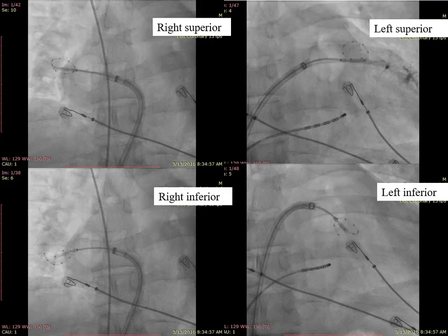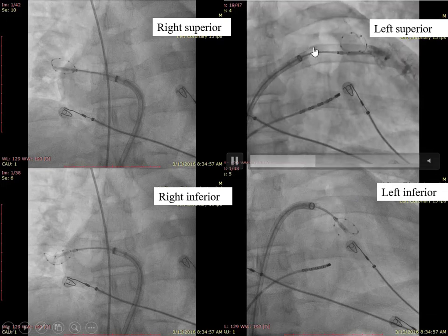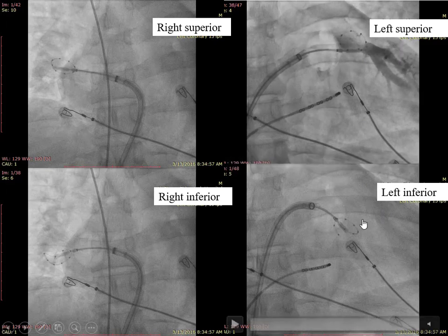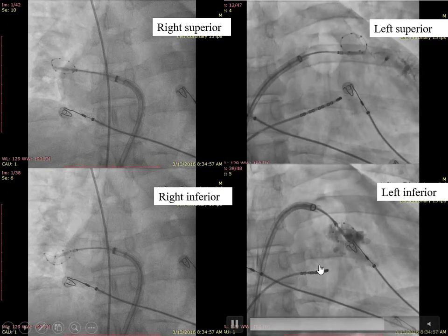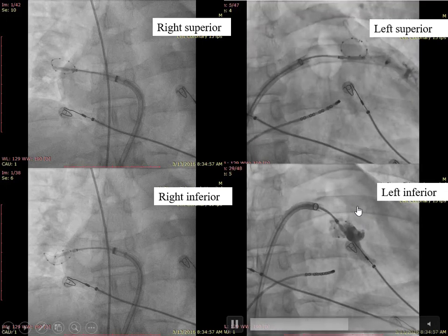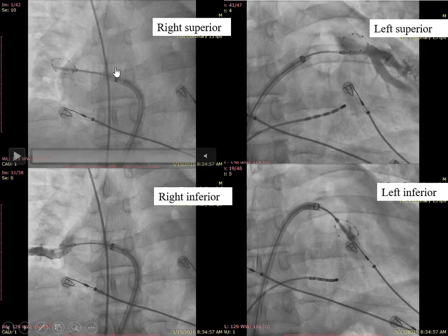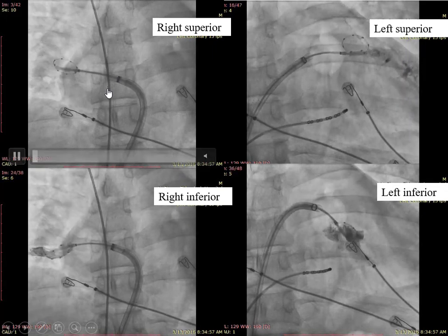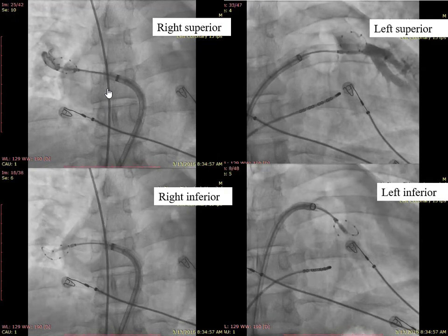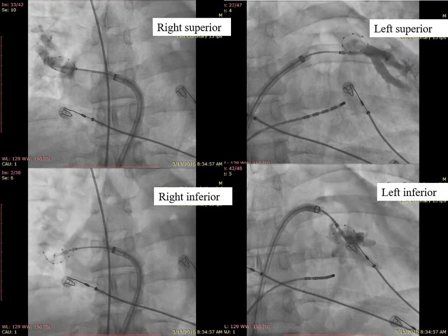We used to start with the left veins first, the left superior pulmonary vein, then the left inferior. We always inject contrast to make sure that the balloon is totally occluding the ostium of the vein. Then we shift to the right veins. We start with the right inferior, then leave the right superior pulmonary vein to be the last vein, as this is the vein with the most possibility of inducing phrenic nerve palsy, so we leave it to the end.